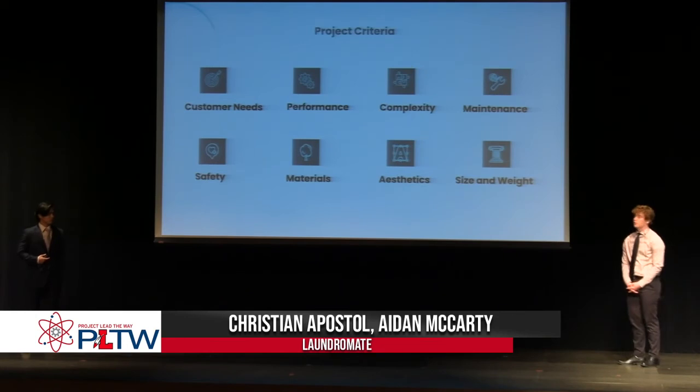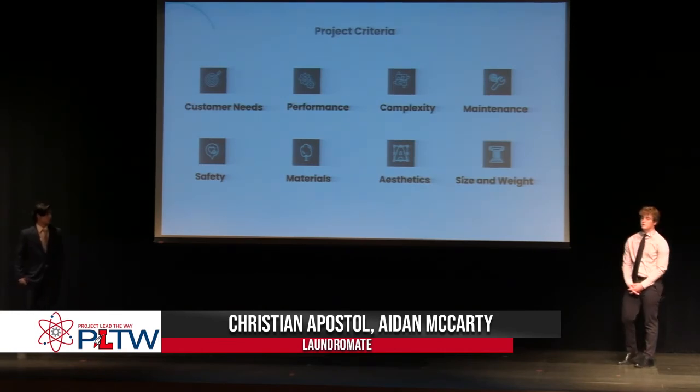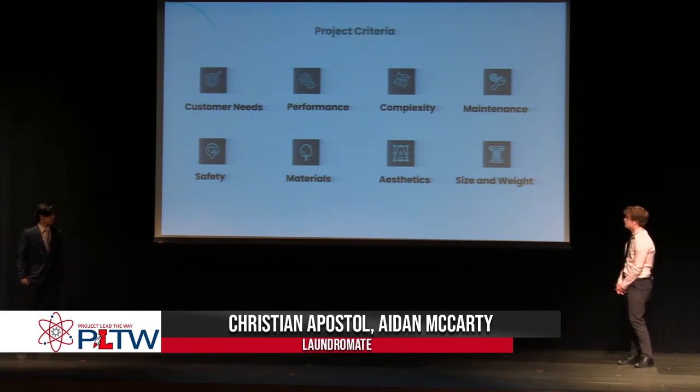Some of the criteria we look for in our project: customer needs, we look to cut down the laundry process by around 10%. Complexity, we wanted it to be easy to use, anyone can really use it. Maintenance, we wanted the product to last about 5 years, and we wanted the parts to be interchangeable so you could still fix it. Safety, we wanted to not only be safe for the user, but also for the clothes that are being folded. Materials, eco-friendly. And aesthetics, we wanted it to look good in a laundry room setting. And size and weight, about size of a drying rack.